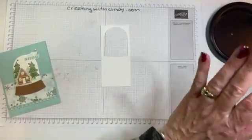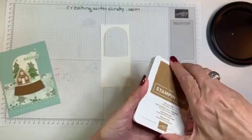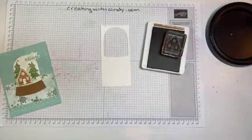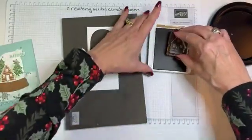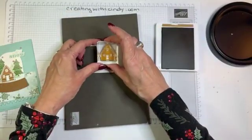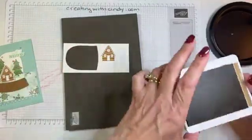I'm going to stamp my little house first because we're going to die cut it. So this is Pecan Pie. And we'll just stamp. I'm going to grab my Stampin' Pierce mat. When you're using photopolymer like this, especially real solid images, it works better if you have your Stampin' Pierce mat underneath it. It just makes a good image. All right, and then let's put that one away.